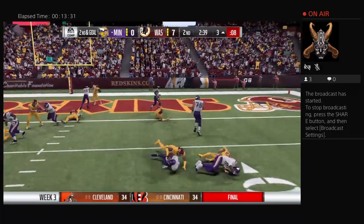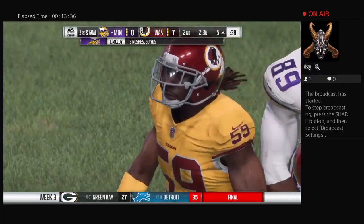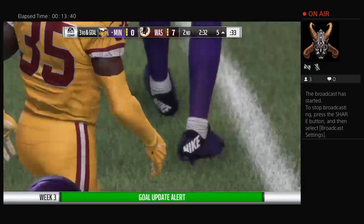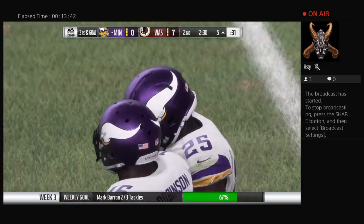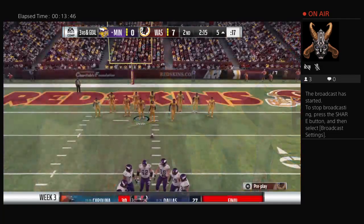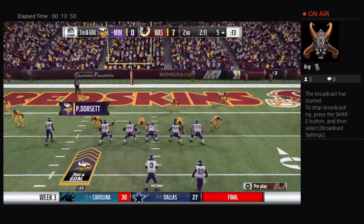Now they'll try and run this sweep to McCoy. And he'll go backwards, losing yardage to the 5. It's a loss of 2, now 3rd down. His path became similar to almost running a stretch play, didn't it? Trying to find a crease, anywhere to put his foot in the ground and cut back. It just never materialized.